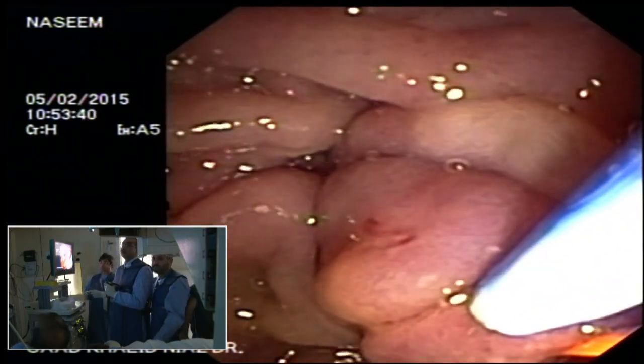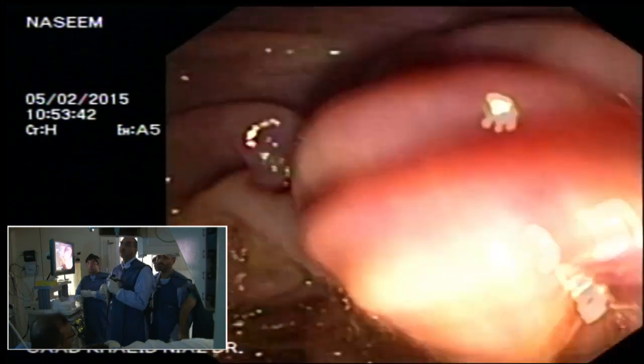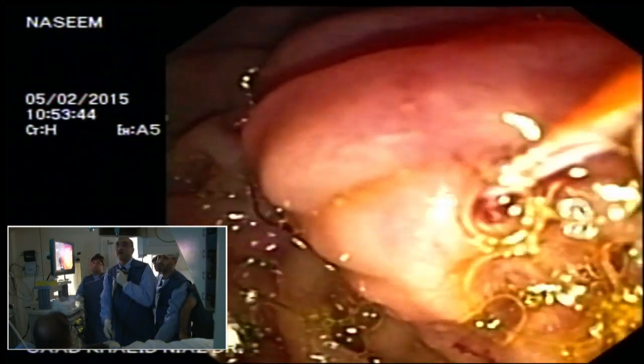Not very frequently, especially with wire technique, but quite rarely in fact.